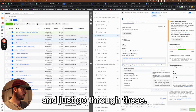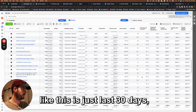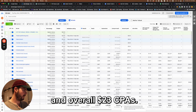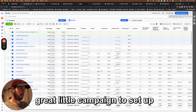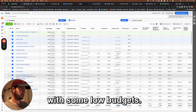You can hit suggested and just go through these. I have been testing so many different, this is just last 30 days, but I went through a bunch of different interests for my brand, and overall $23 CPAs. That's right around the target. I mean, this is a great little campaign to set up if you're just trying to get started and you want to play around with some low budgets.